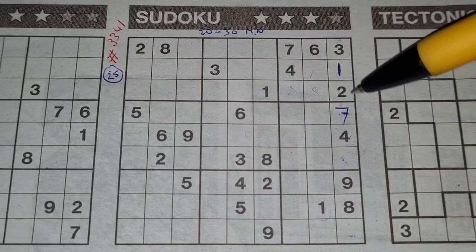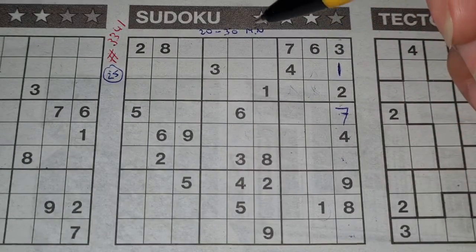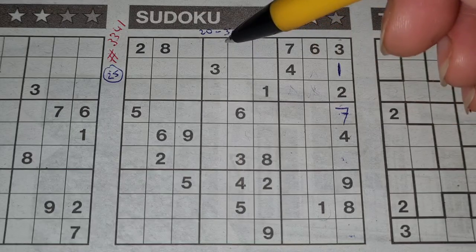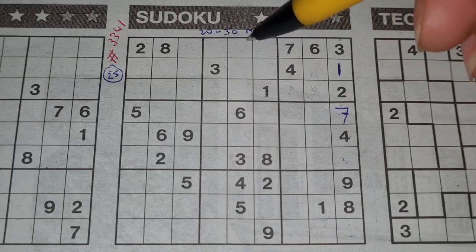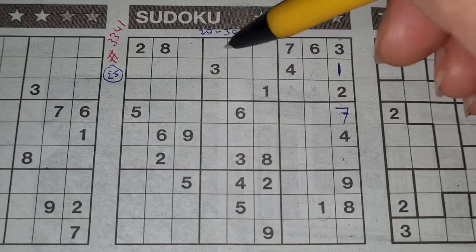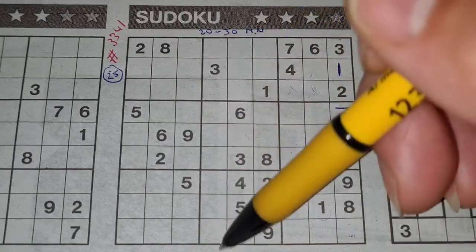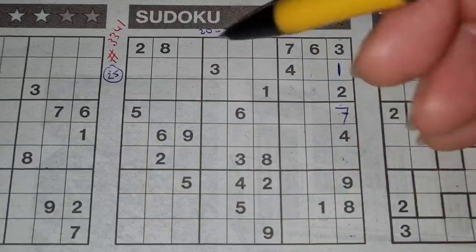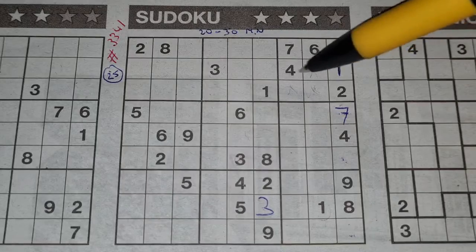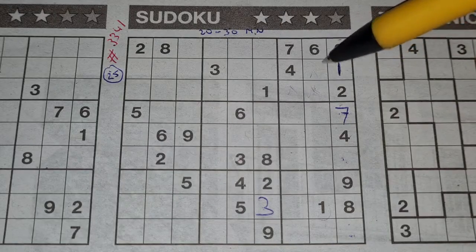All right. Well, we will see. Let me scan. So the 5 and the 9. 5, 9 should be here. 3 in this column, 3 in the middle column. So the column next, the only place for 3 should be there. 1, 2, 3, 4, 5, 9, 8.